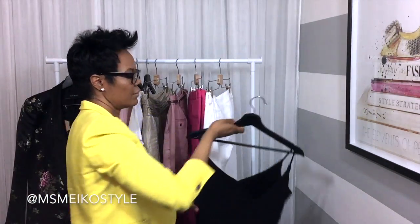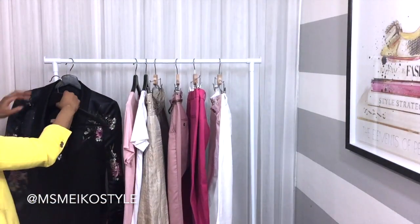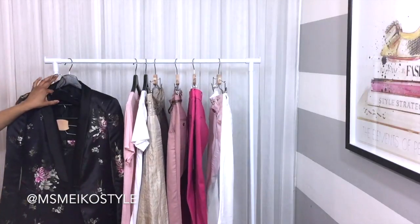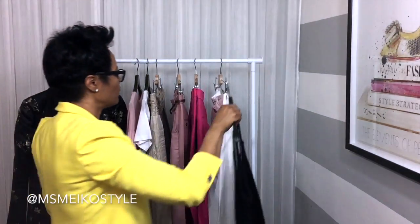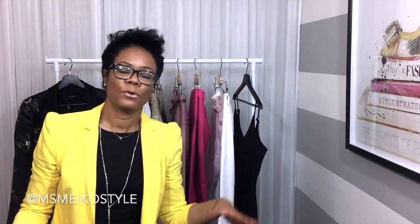And then you have your little LBD. So you take your little LBD, and you can just wear that underneath of the jacket as well. You can wear this to work. So these are just the bases of the staple pieces that we're going to use.